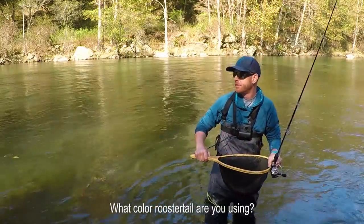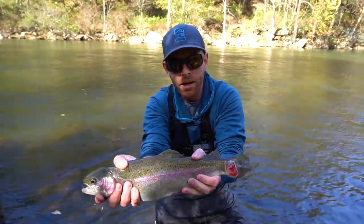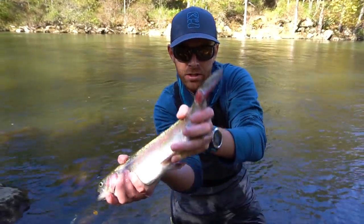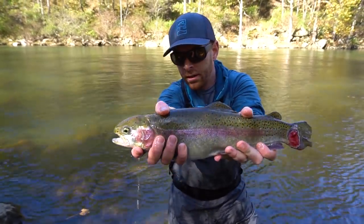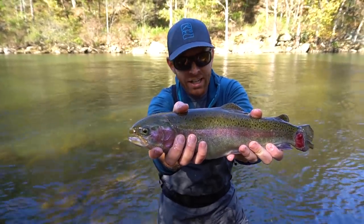Pink, man. They're loving the pink. Yep. So there's my first rainbow of the day. And look at her tail. Something got her, or she somehow injured herself. You can tell it's kind of deformed. I mean, almost like a broken tail. I can't really tell, but that's an open wound. But other than that, just absolutely gorgeous fish.